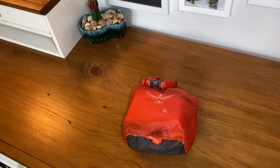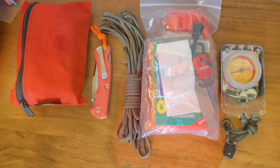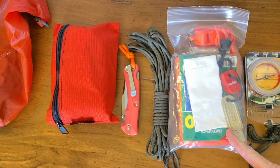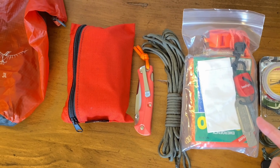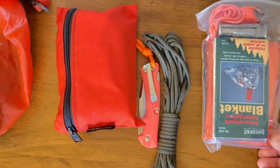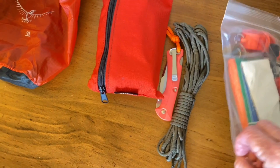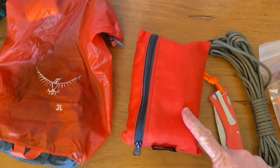So let's do that. The first thing I want to show you is my emergency survival kit. So let me pull everything out. Here I have a compass. I have 2 feet of duct tape, a fire starter, matches, a whistle, an emergency blanket, and an emergency poncho. Paracord, a knife, and let me open this and show you what's in there.